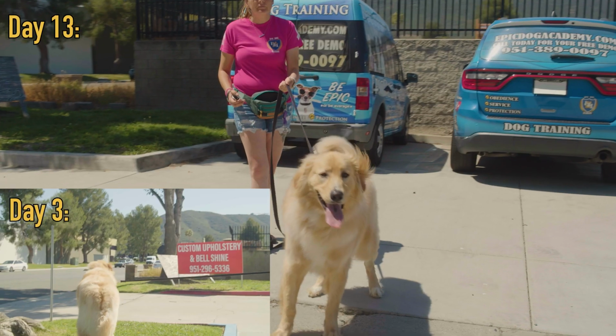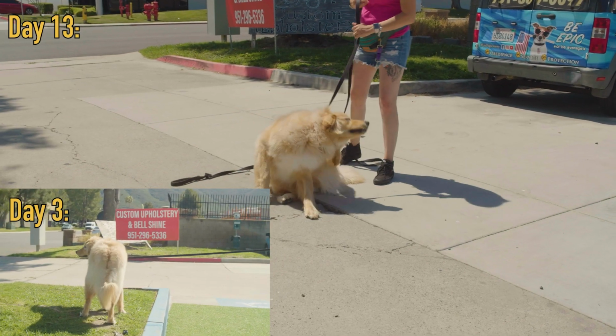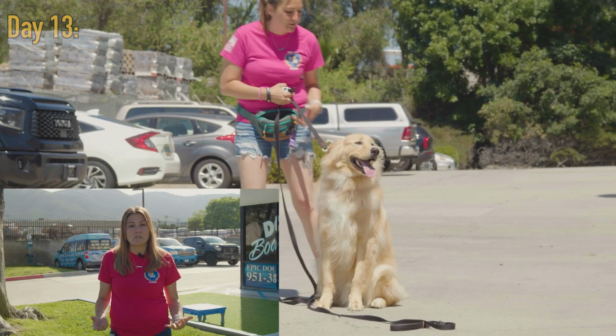Okay guys, we're at the end of our 2-week program. I'm going to be doing Rocky tomorrow and I'm so excited. He's come a very long way. When he first got here, he was so scared and afraid. And then he came out of his shell and he turned out to be one of our best dogs.